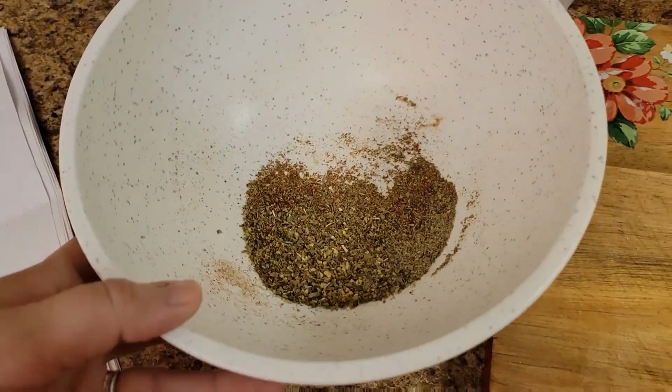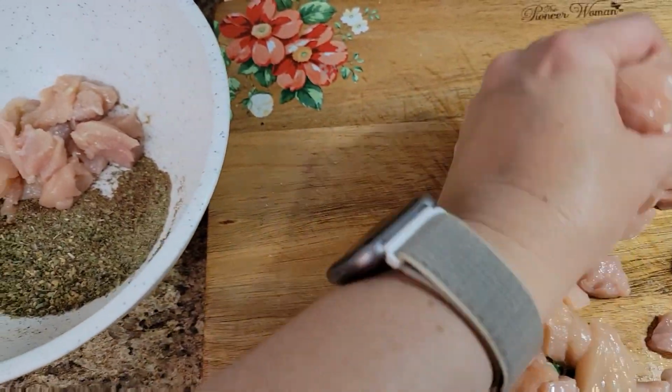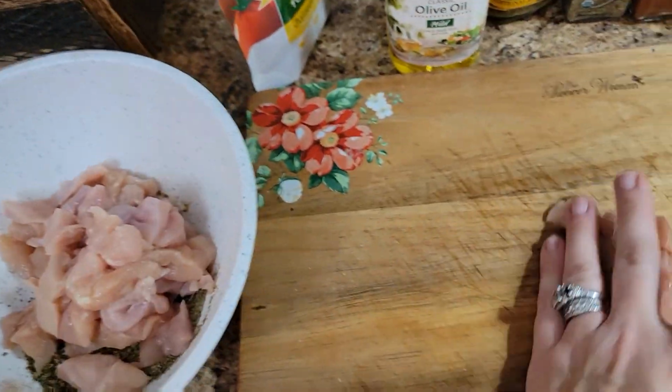And that's what we're just going to go ahead and mix all together, because we're going to add our chicken into it. Mix that around to where all of the pieces get coated evenly. And yes, I'm using my hands. It's the best tools God gave you.